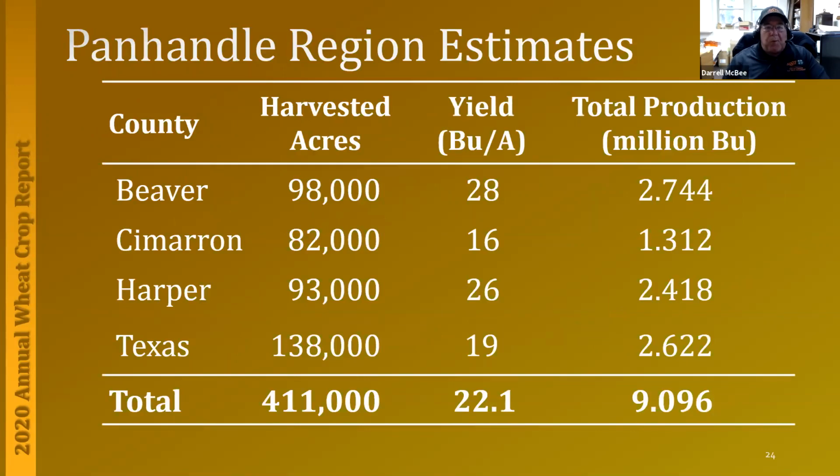Okay. Beaver County, I'm estimating 98,000 acres harvested. That's 60% of planted acres between the graze out and some that may be abandoned. So like I say, if we get significant moisture, there's potential out there for around 25, 28 bushel wheat. Cimarron County, 82,000. That's 50% of the planted acres in Cimarron County.